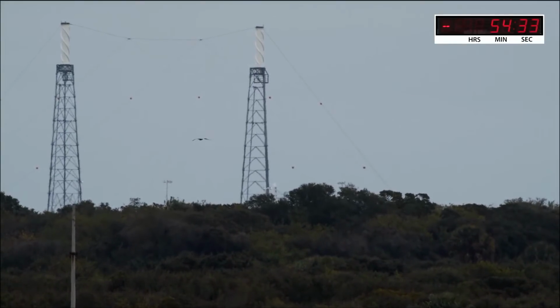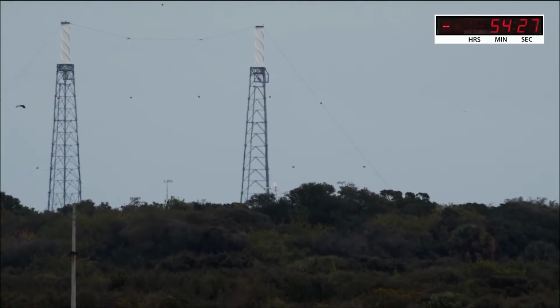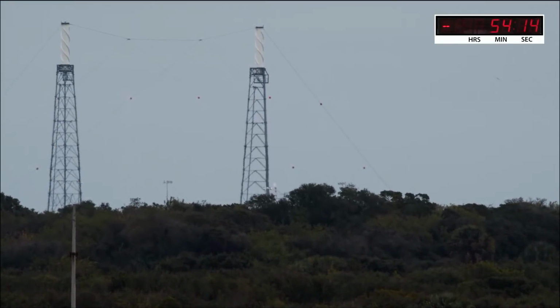At this time, Astra confirms that propellants are being loaded into the 43-foot tall Rocket 3.3 launch vehicle out at pad 46. Kerosene and liquid oxygen will be loaded into the rocket over the next hour, or less than an hour now, until liftoff time, to feed the 5 main engines on the first stage and single engine on the second stage. Some vapors are now visible streaming away from the launch vehicle, indicating that propellant load is underway.